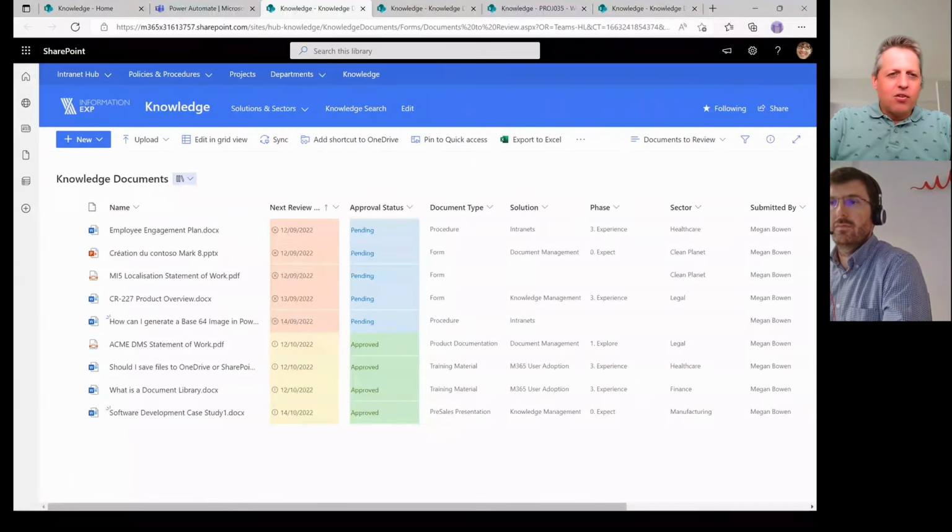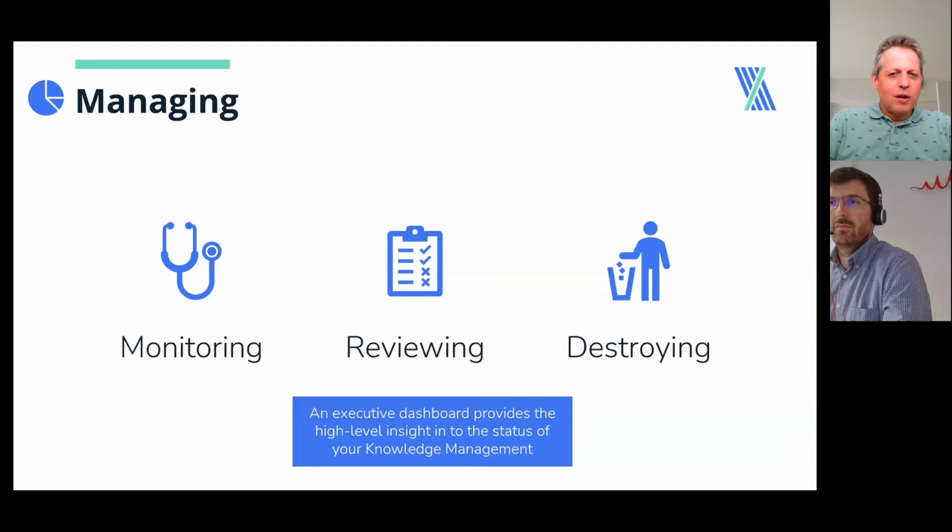So, Phil, we'll just go on to the slides to wrap up what we've seen here. We looked at that monitoring view there and making sure people are doing their reviews. And yes, we can put workflows around to support that. But don't forget that we can destroy stuff. It doesn't have to be here forever. So let's just wrap up what we've seen today.